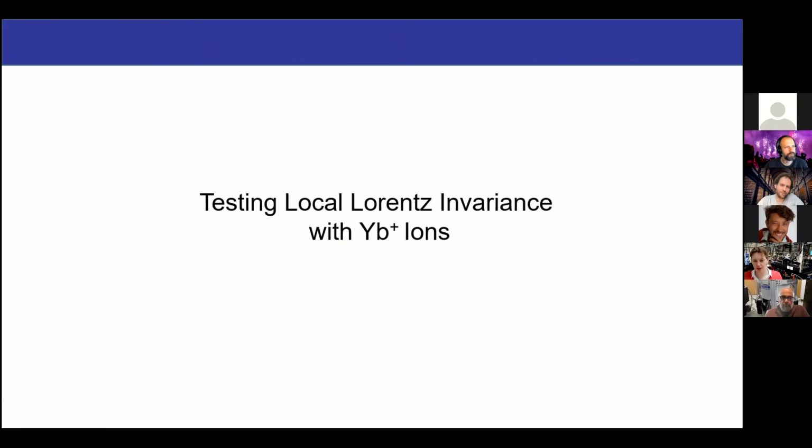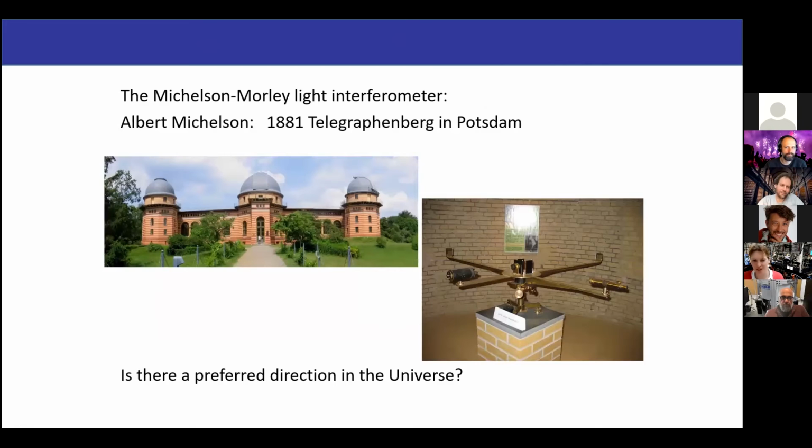Okay, now I talked a lot about the clock. I would also like to mention here briefly interesting things that we do with the terbium ions itself, not with indium, but with the terbium ions, because here the audience, I mean, you guys are more experts than me. So I would like to show you basically the status at PTB. And it's about the local Lorentz invariance, what I like to speak.